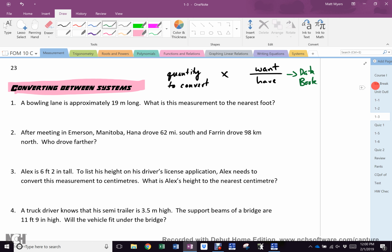All right. So, the only difference when we are converting between systems is the numbers aren't perfect. You can no longer do them in your head. You are going to need your calculator. But nothing else changes. And I really want to stop talking, so we're going to just do a couple of these. And then I'll tell you what you're going to do.